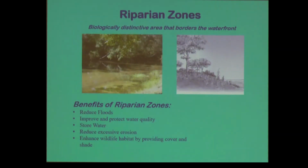Parts of a watershed, riparian zones, which are biologically distinctive areas that border the waterfront. Some of the benefits of a riparian zone are to reduce floods, improve and protect water quality, store water, reduce excessive erosion, and enhance wildlife habitat by providing cover and shade.